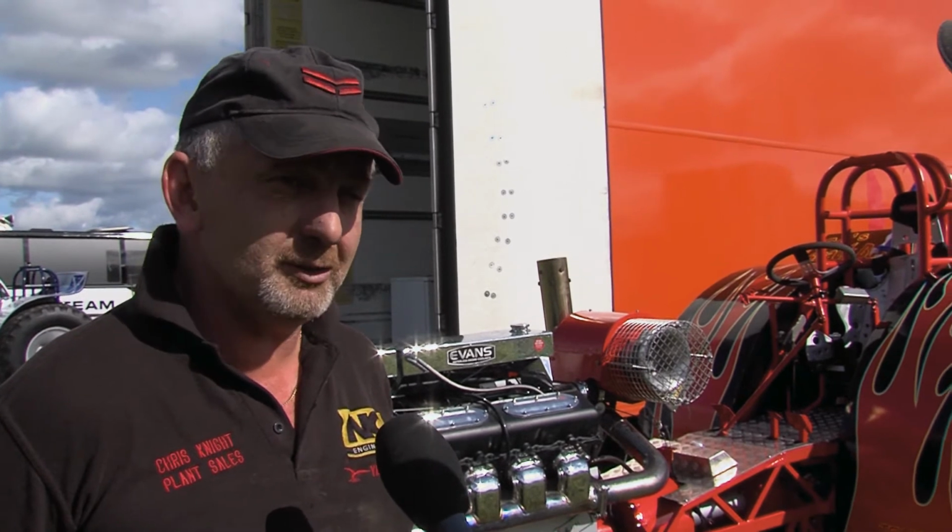Yeah, well, it's the first best pull I've had this season. We had a not bad pull at Brecon at the start of the season. But I've always had trouble with clutch issues, so I bit the bullet. Should have been at Kirkbride, but I bit the bullet and got a new clutch into it. So that's made a hell of a difference. Eccleston was the first trial run of it, and I'm happy, yeah.